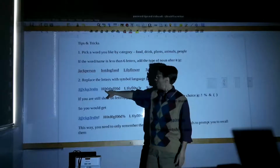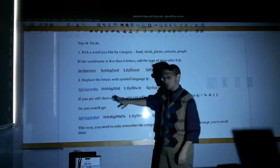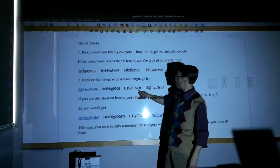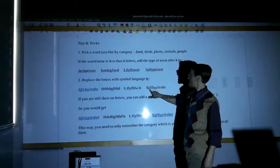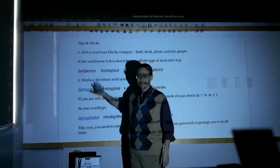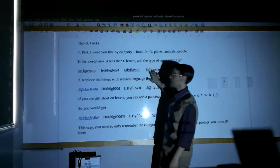Hot dog food, all of that gets replaced by zeros. You've added 2 layers, but not the 3rd layer of the special character. It's good though. Lily flower, again, you replace the I with the number 1, O with a 0, E with a 3. Sally person, $ instead of the S, ampersand, 3 and 0. So what you've done is you have done basic encryption. This is transposition encryption. So you have made these words, lily flower, hot dog food, Jack person, Sally person, much more secure.